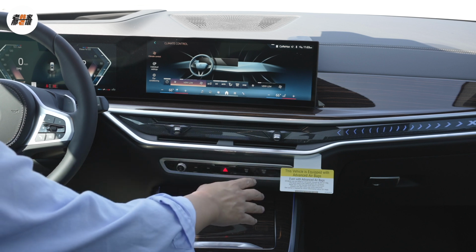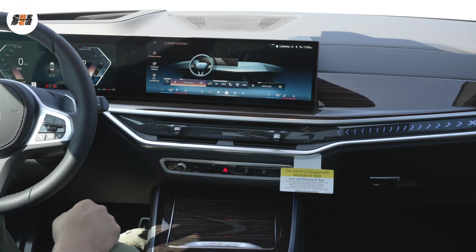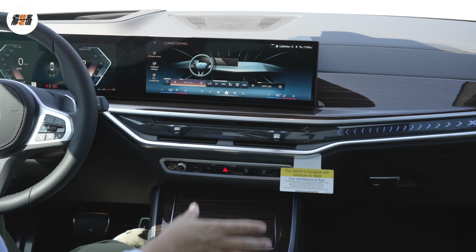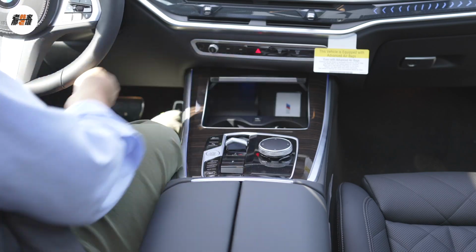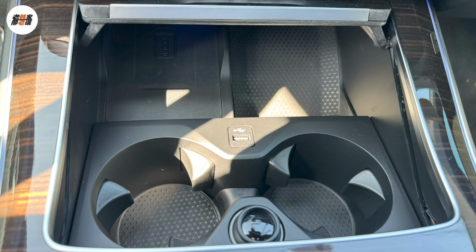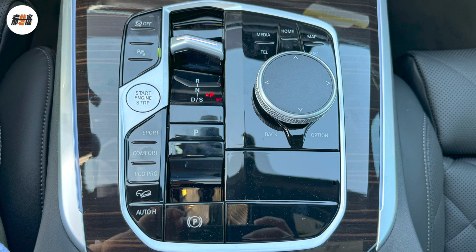Except for some necessary buttons required by regulations, there are no physical buttons below. If you want to adjust any function, you need to adjust it in the central screen, including various functions of the air conditioner. Push open the cover. Below are two cup holders, a USB data exchange port, a wireless charging pad, and a 12-volt charger socket, of course, which are all very BMW.